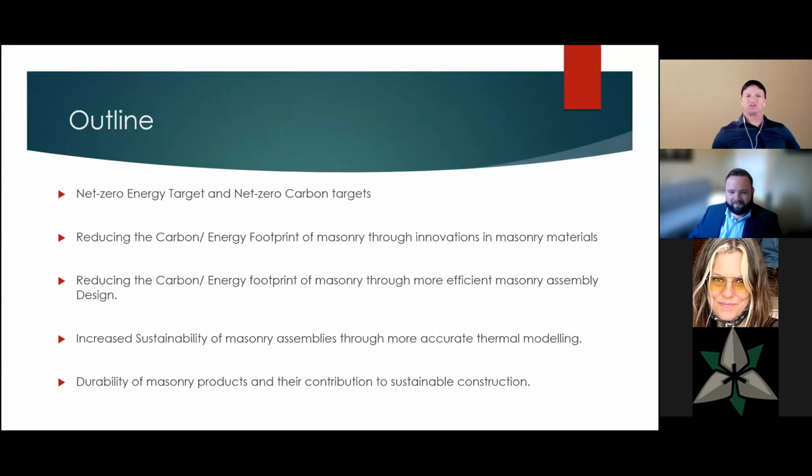Moving along, I'll just go quickly through the outline or agenda. I'm going to talk about net zero energy targets and net zero carbon targets, just so we have an idea of what we're aiming for. Then I'm going to discuss reducing the carbon and energy footprint of masonry through innovations in masonry materials and through more efficient masonry and assembly design. And lastly, discuss sustainability of masonry assemblies through more accurate thermal modeling, and finish off with the durability of masonry products and their contribution to sustainable construction. So maybe at the end of each section, if you want to ask questions, I know it's kind of hard if you're trying to remember your questions till the end, we can always do that too. Anyway, I'll start it off here.